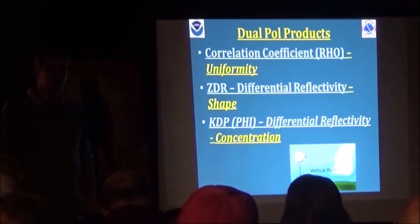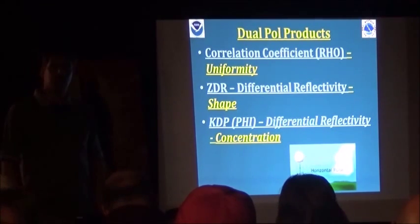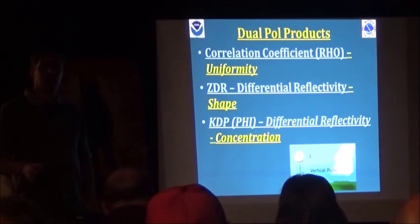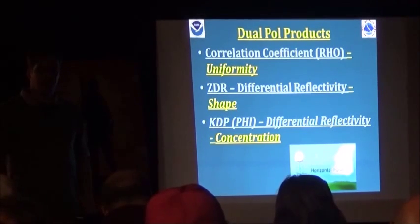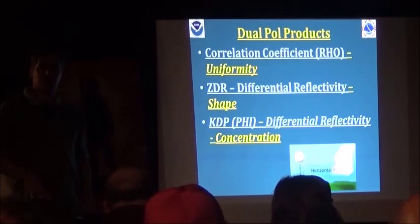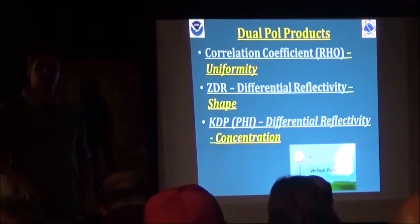Three things that you can look at that might be helpful to you. One is called correlation coefficient, or we call that CC. Basically, it gives information about the uniformity of the targets. In other words, are they all different shapes and sizes or not? Another thing is differential reflectivity that tells us about the shape of the particle. And another third thing tells us the concentration. And by telling the size and shape of the particle, it tells us a lot about the type of precipitation.